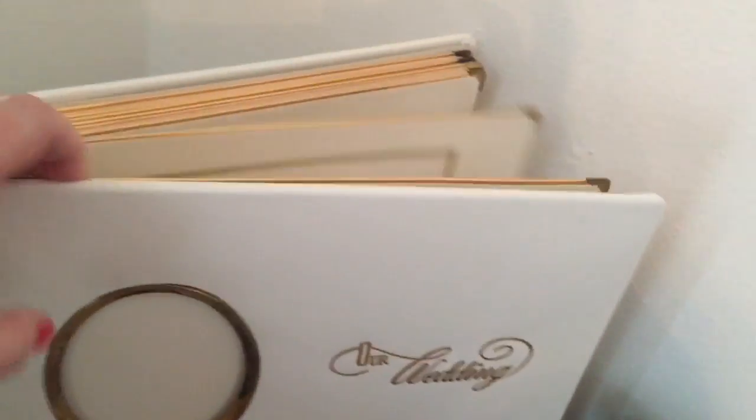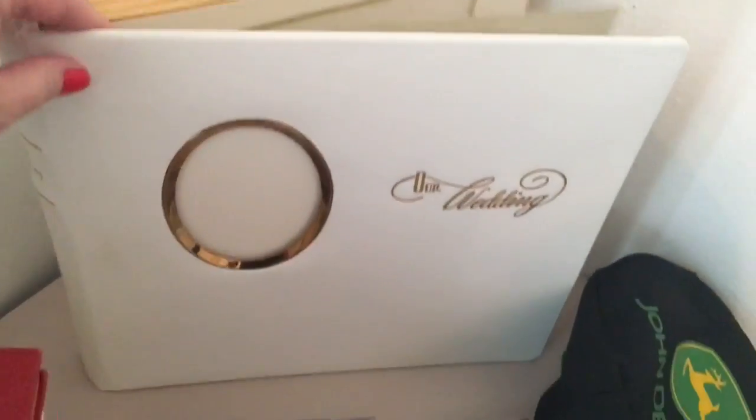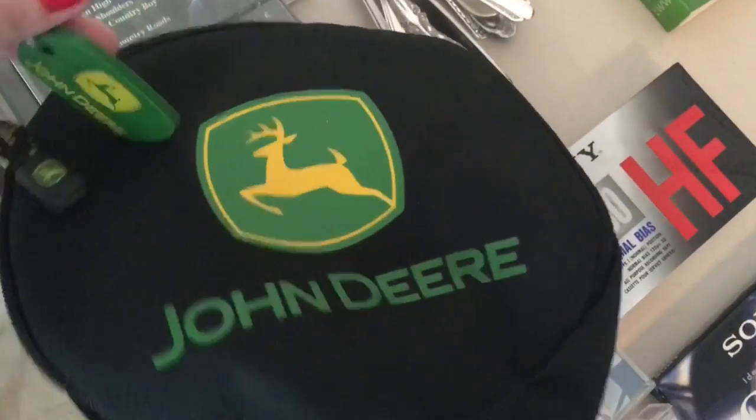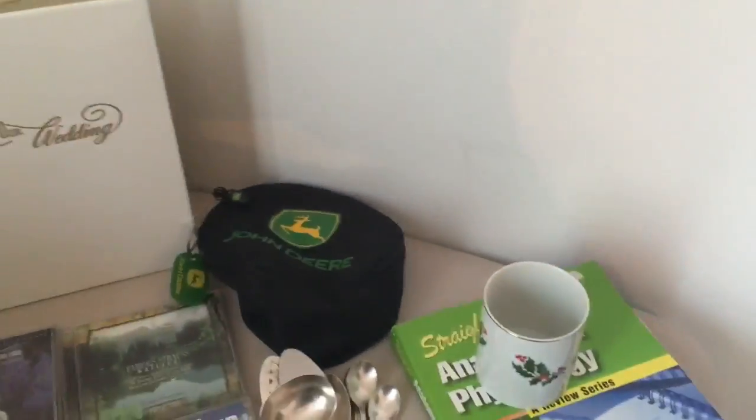Then I got this awesome wedding album, vintage wedding scrapbook. You can't really open it up very well here. You can see, never used, great condition. A little John Deere pouch. It's not vintage or anything. It's the new logo. Keychain attached, but I might just save that up and put it in a pile of John Deere stuff.